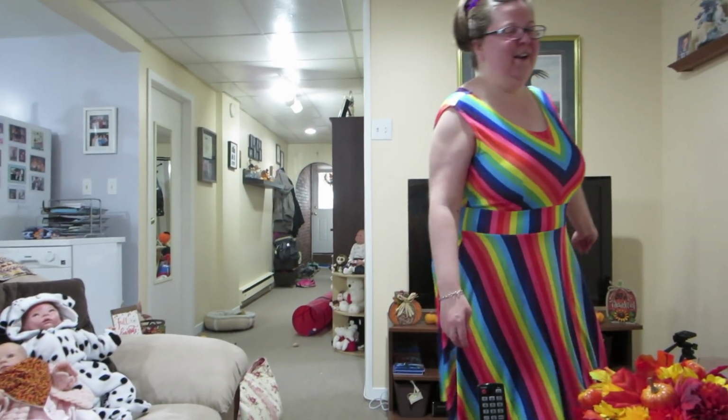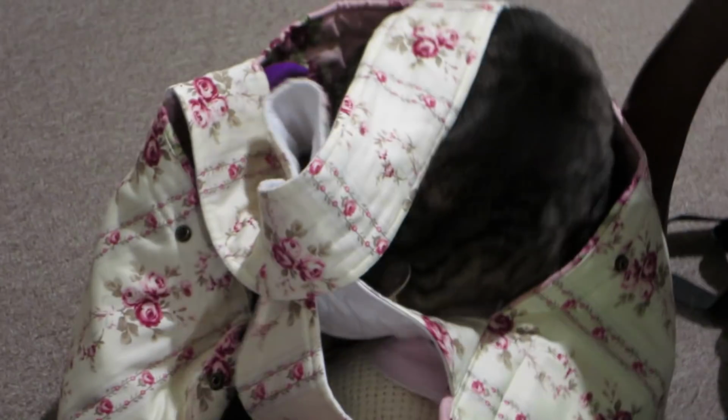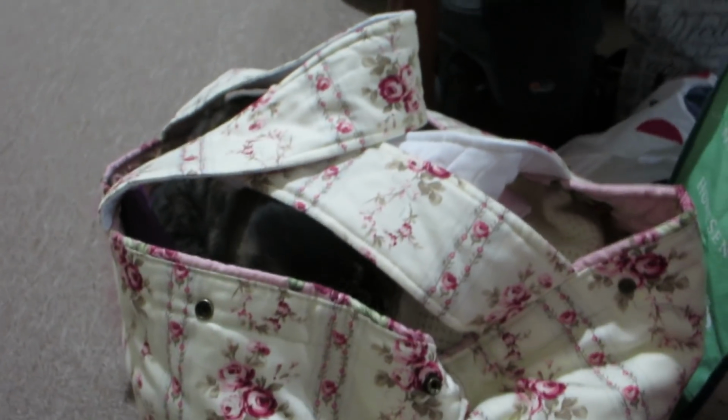So, yeah, we've got our Halloween party going. Riley, and what are you doing? I had a 6 month Riley's size in this one, and I thought I'd put that together with a 3 month doll bag. Look at Riley.